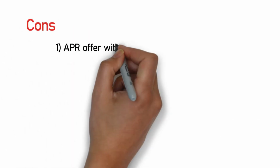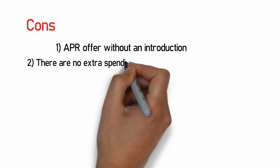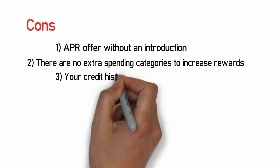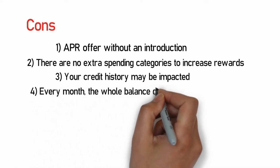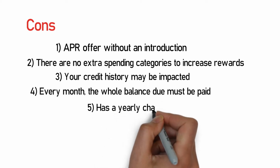Cons. 1. No introductory APR offer. 2. There are no extra spending categories to increase rewards. 3. Your credit history may be impacted. 4. Every month, the whole balance due must be paid. 5. Has a yearly charge.